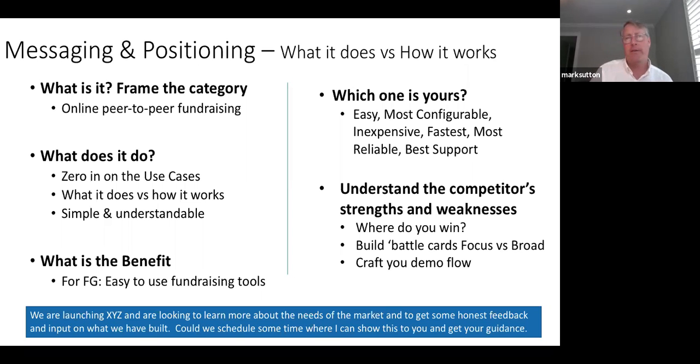So if you don't have a technical staff, if it's just you. And so for us, it was really trying to understand where that gap was in the market. And it was through these very detailed conversations that we understood where our strengths were relative to our competitors. And so we chose the things that we were going to compete upon. So which one is yours? Okay, if you're an online peer-to-peer fundraising company, great, help me figure out which one you're involved with.